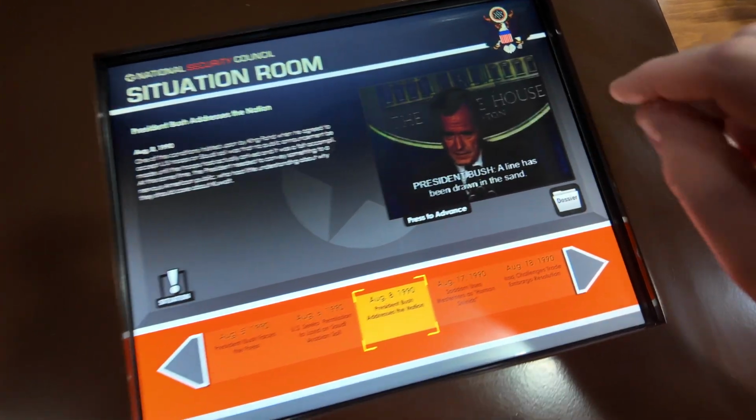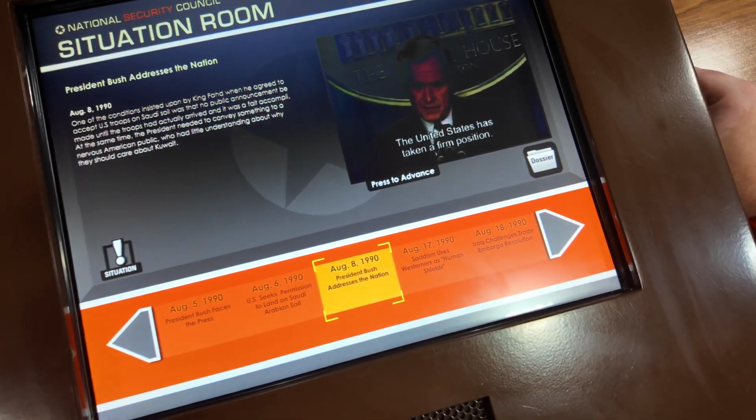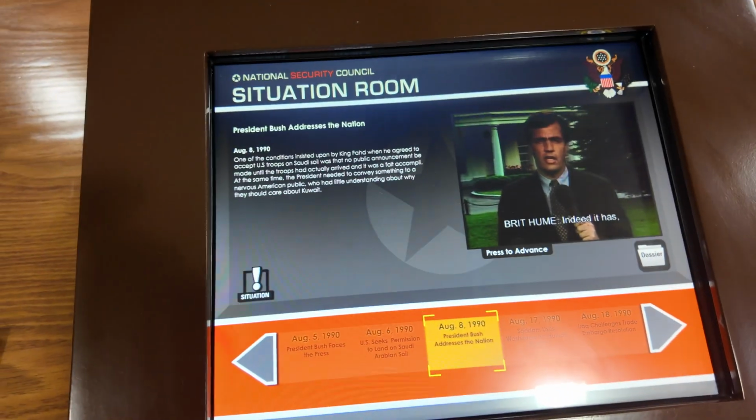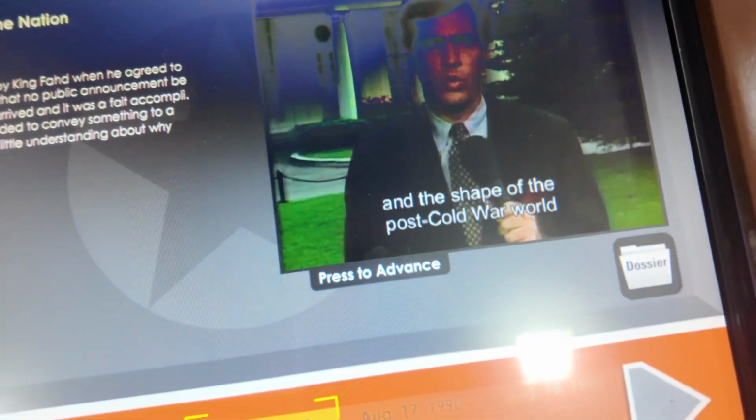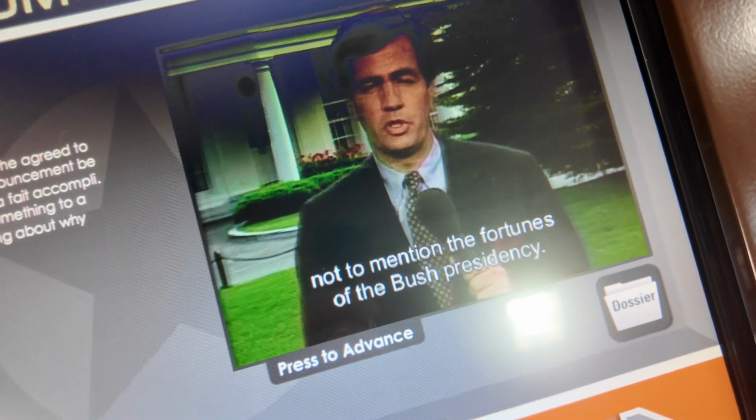Press the advance. A line has been drawn in the sand. The United States has taken a firm position. Indeed it has, and the shape of the post-Cold War world is likely to depend on its outcome, not to mention the fortunes of the Bush presidency.